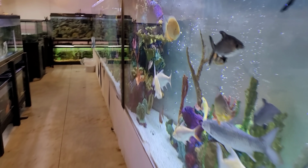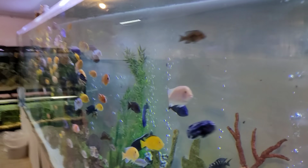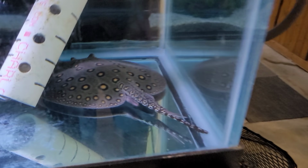All right, so as well as giving you updates on things that I thought have grown substantially while I was gone for just a few days, I did notice we got a Motoro stingray in.